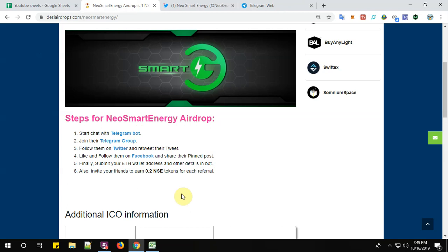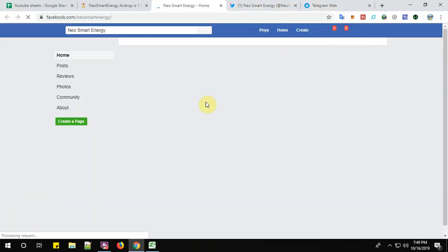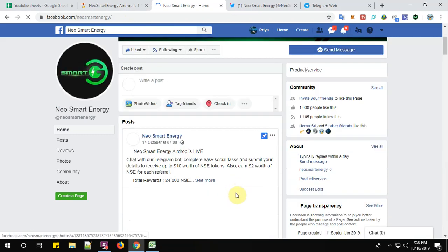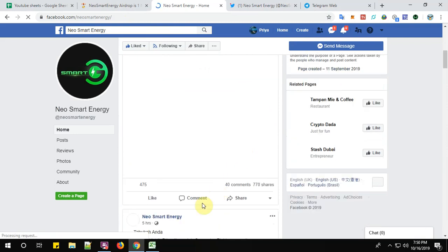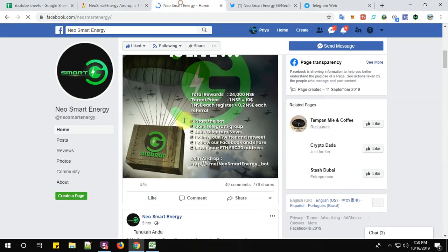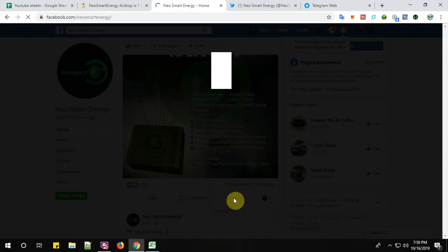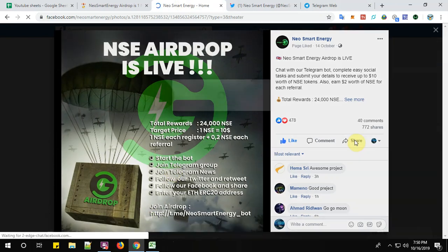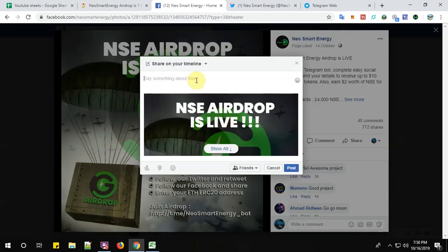Step number 4, like and follow them on Facebook and share the pinned post. Click here to follow them on the Facebook. Facebook is slow even today. Click on like button. So this is a pinned post. Share the pinned post. Alright. Click on post.